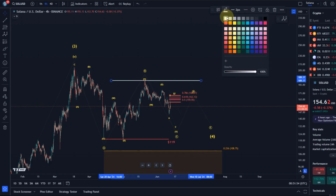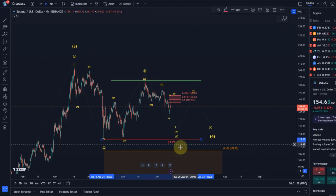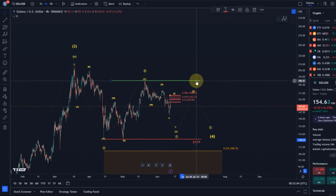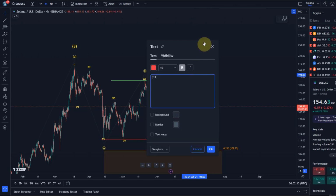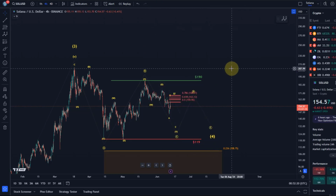So I'll give that a green line. And below we have the $119 level. I mean, that is, you could say, the downside breakdown point. Yeah? And to the upside, let's call it, it's the 119 and $190 level. Those are the boundaries of the range of the triangle. And that's what we're looking for, right? It's just too choppy for anything else.